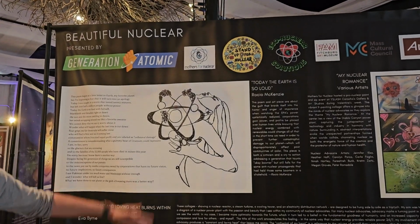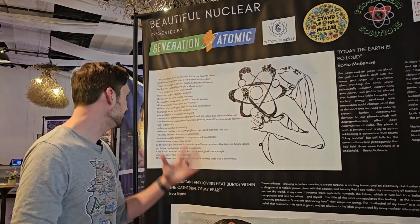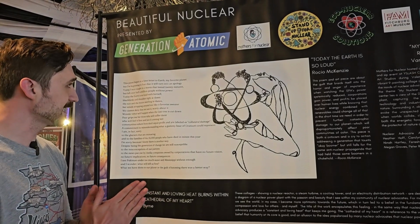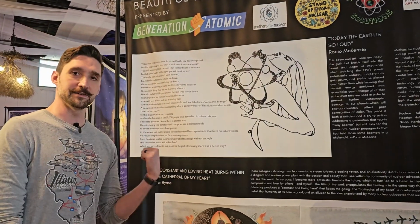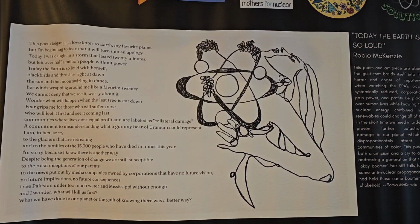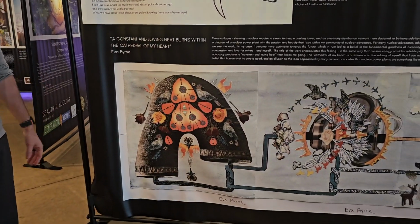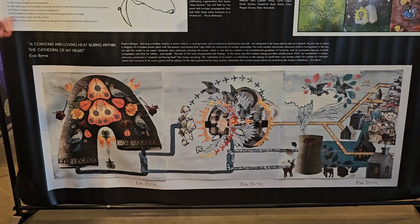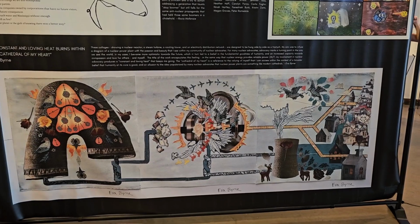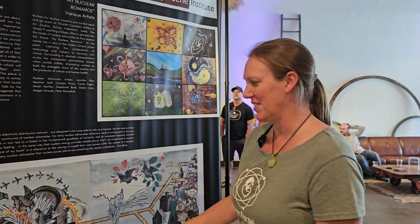So we have, this one's a finalist from a competition we organized for the IAEA a couple years ago, a really beautiful poem from Rocio Mackenzie. I won't read it, but you can pause the video and read it. And this one was a finalist in a different competition recently, put on by Eco Nuclear Solutions. Really beautiful collage here from Ava Byrne. What comes to mind when you're looking at this? Well, it took me a while to get this, but it's really cool.